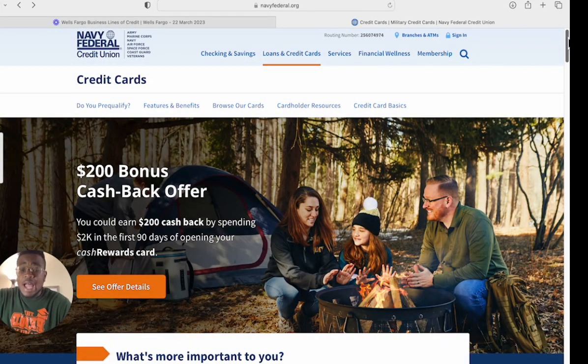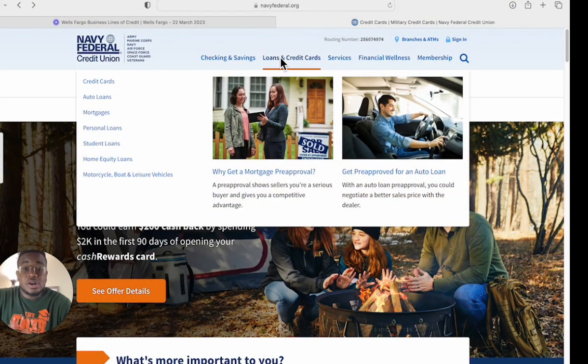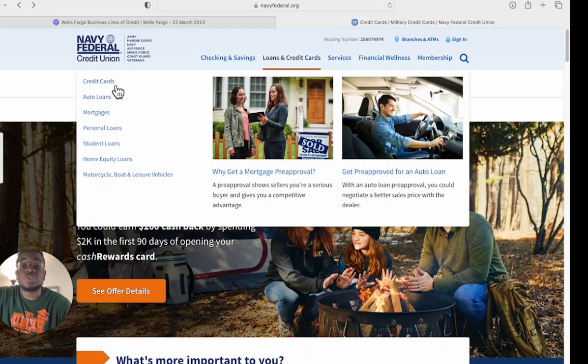So now we're going to get into how you can get pre-qualified. Again, if you're not a member, you can't get pre-qualified, so go become a member. The first step is this page right here. I'm on the loans and credit cards portion of the page. You want to click loans and credit cards and then go to credit cards.